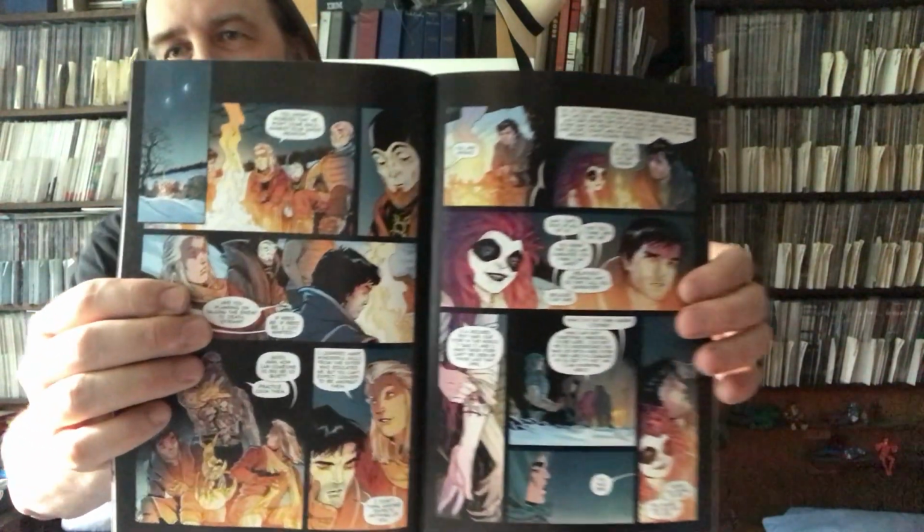But the artwork's nice, the writing's nice. I really enjoyed the first issue. Let's see who's on this one. Justin Jordan, Rebecca Isaacs, and Alex Guimares.